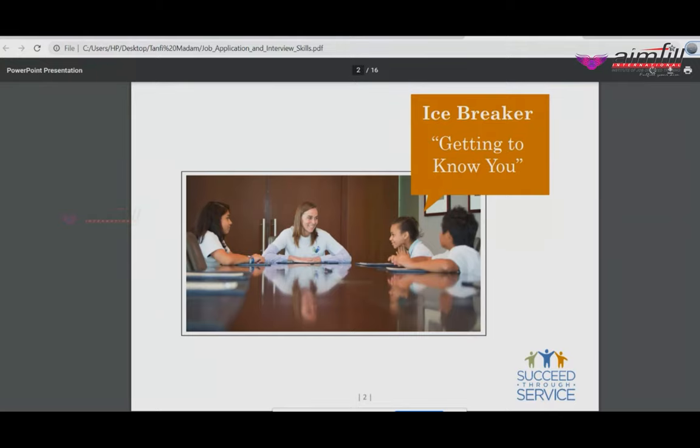It is very important for you to be a little friendly, welcoming and approachable. People must feel that you are an approachable person. So whenever the recruiters come for an interview, they will look for these points, whether you're approachable or not.